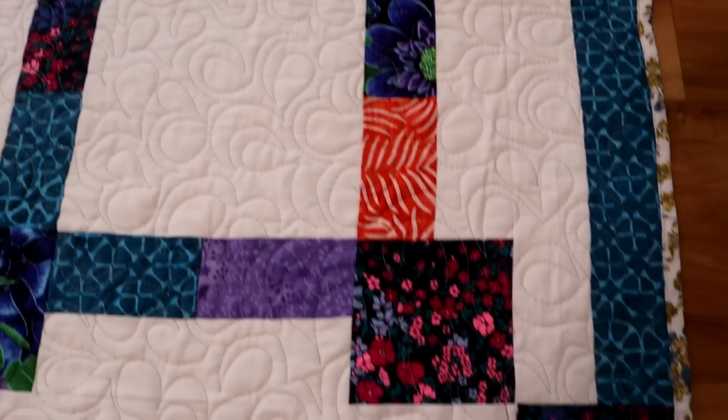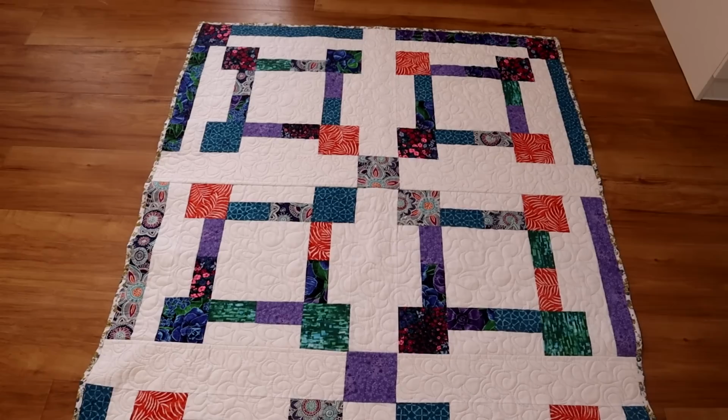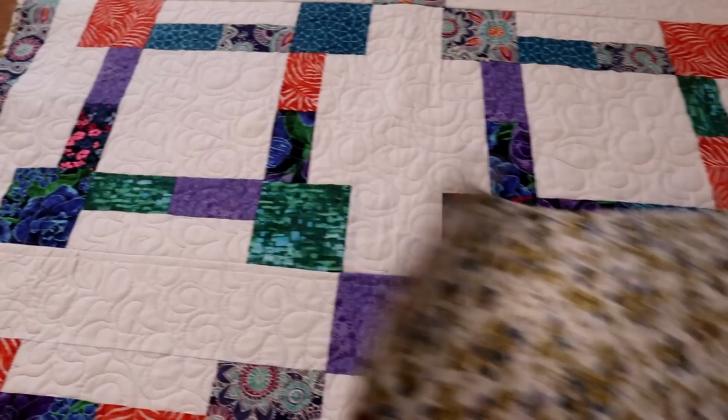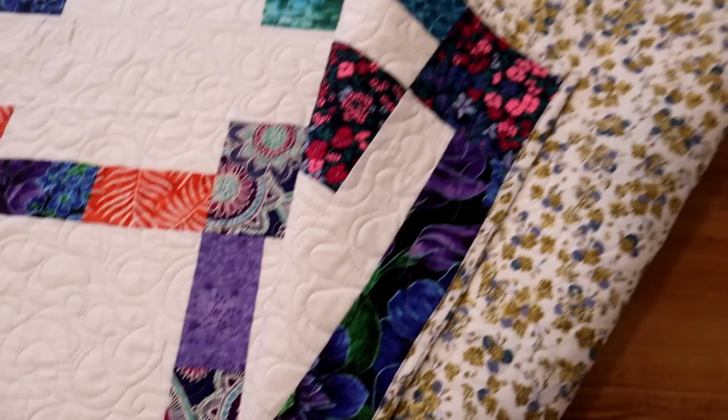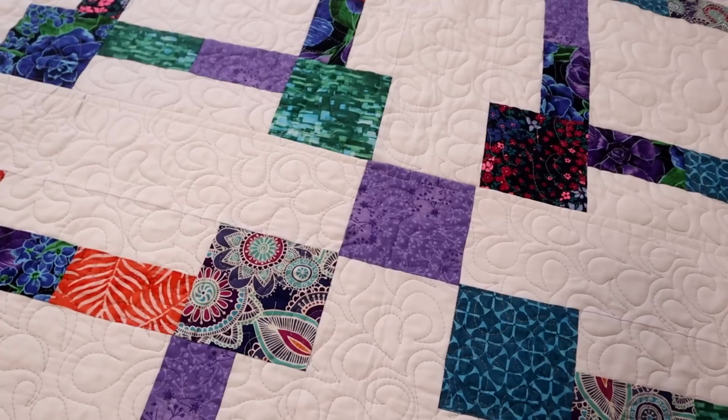I've added a cornerstone there as well. And this is really a simple quilt, guys. It is done as quilt as you go. I did also add the backing on as the binding. So I folded it over just to make that binding as normal. Well, when I say as normal, but you know what I mean. But it's a really lovely quilt.